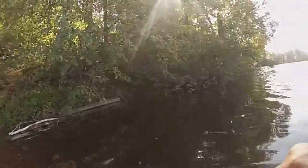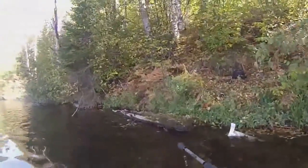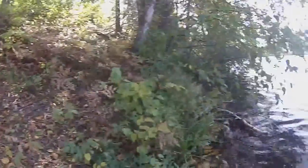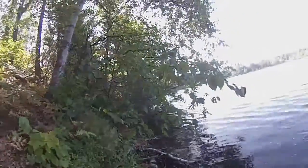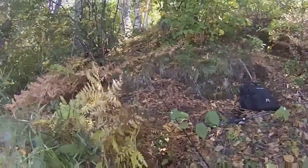Yeah, I know I was going to get kind of hung up right there because I know there's a big log in there, so we're going to have to move up. Well, that one hit it pretty hard, but he threw the hooks. Wasn't quite ready for it, and I didn't really get a good hook set either. Oh well.